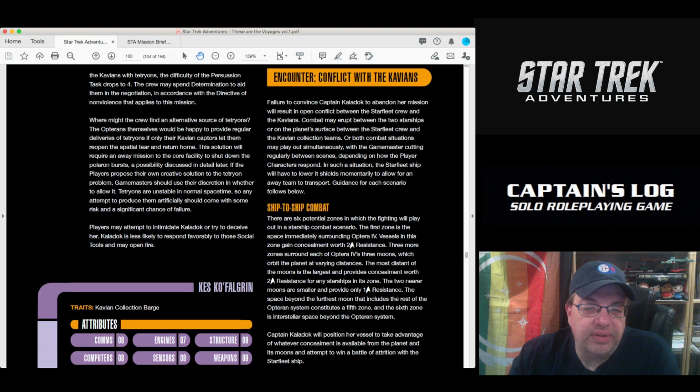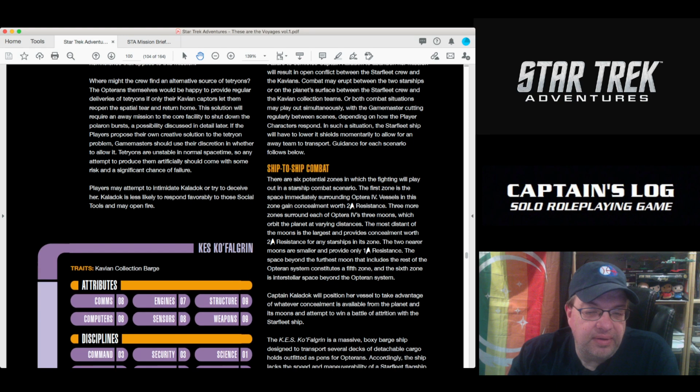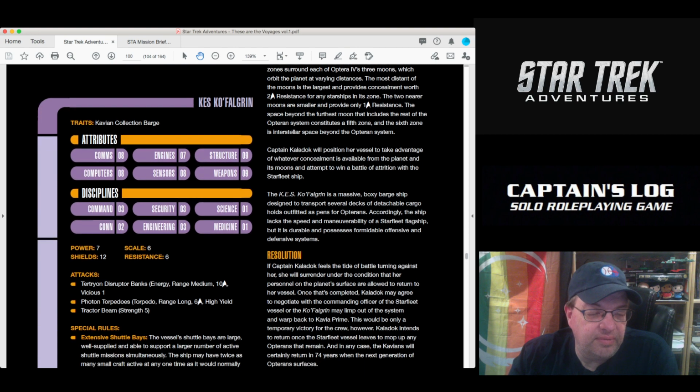We got another encounter with the Cavians, potential for ship-to-ship combat, and that's laid out in Captain's Log as well. If you want to have a ship-to-ship combat, there's a stat block for the alien ship that you can use as inspiration. You certainly don't need the attacks or anything, or the challenge dice values, but you can certainly use all this as inspiration to fold into your story. Like you can see, this weapon is really powerful, right? It does 10 challenge dice of damage when it hits, and oh, we forgot to close the parentheses on that.